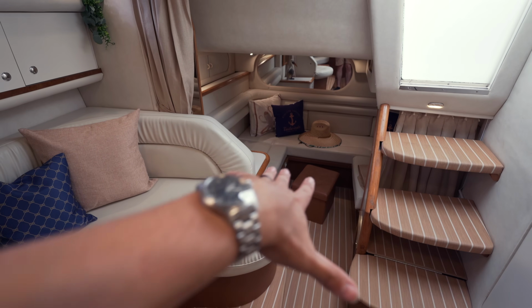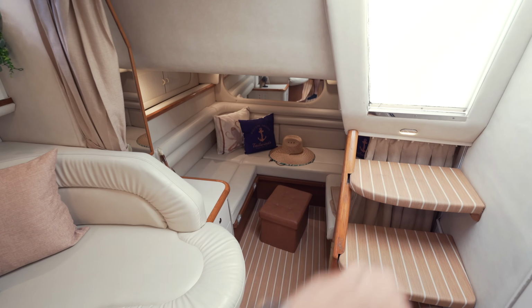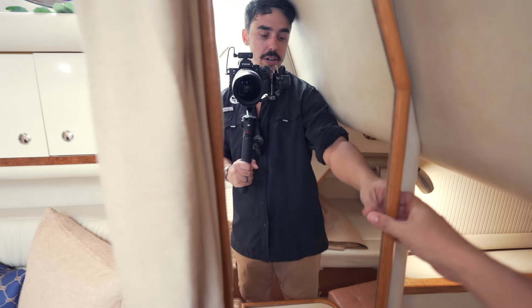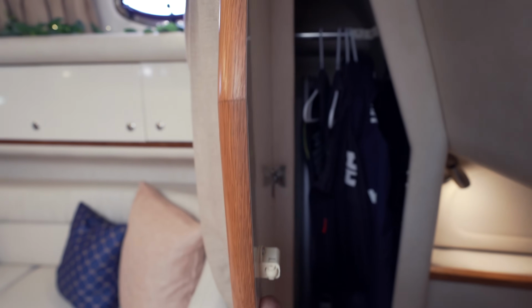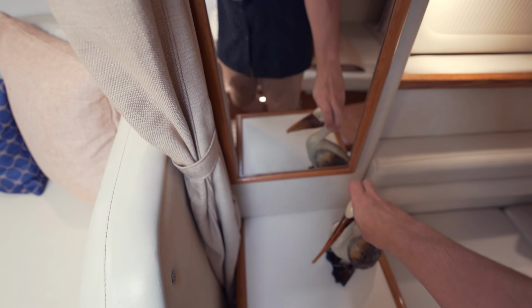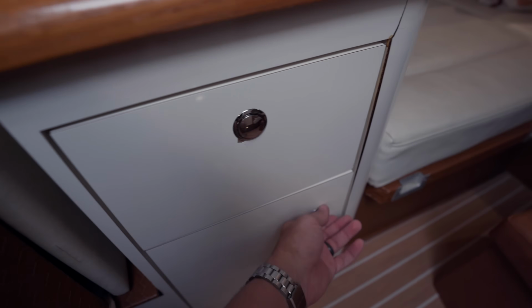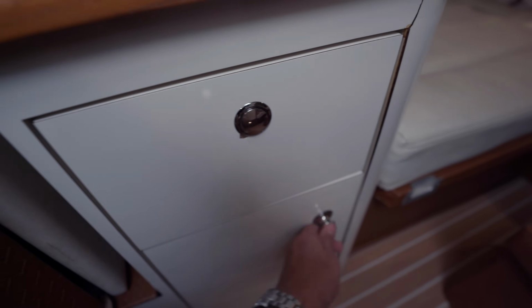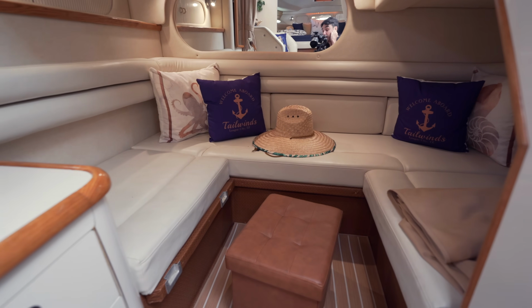All right, moving aft, we do have another berth back here, or a nice U-shaped seating area. And you do have curtains that close off here, and obviously right there where you can see them. We do have a nice mirror in here that is a hanging locker. Let me move this Pelican out of the way. And as you can see, nice hanging locker there. Nice countertop space. Sorry, Pelican, I'll put you back in your spot. With the drawers underneath it for plenty more storage.